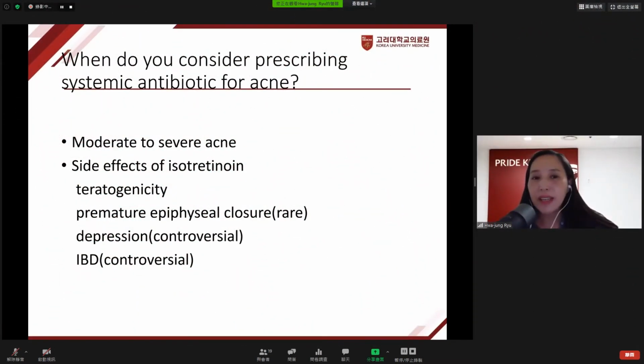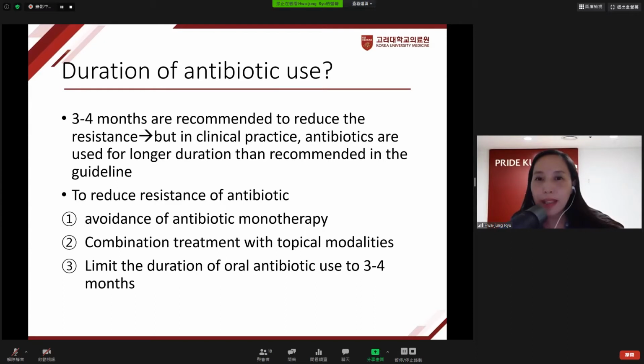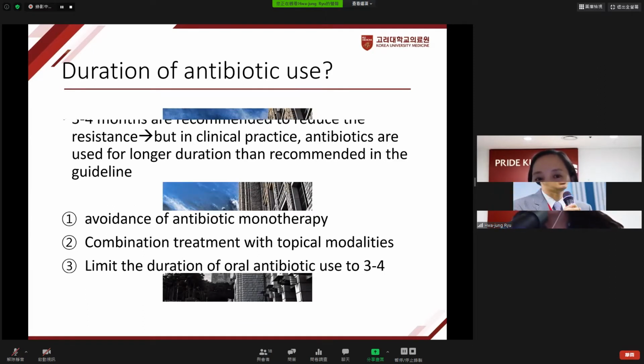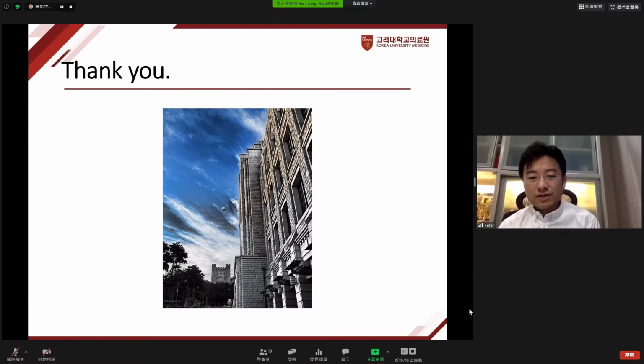I personally think that isotretinoin works better for acne than antibiotics. But when you consider the side effects of isotretinoin, your first choice will be antibiotics. Three to four months are recommended to reduce resistance, but in clinical practice, antibiotics are used for a longer duration than recommended in guidelines. It is very interesting to know that in Korea, you use quite a lot of minocycline.